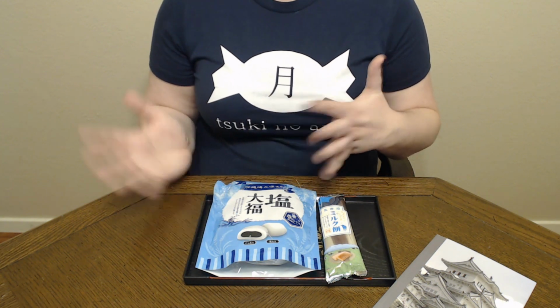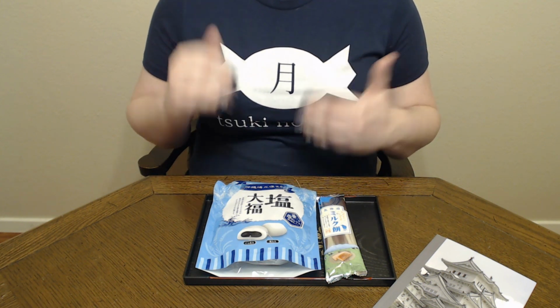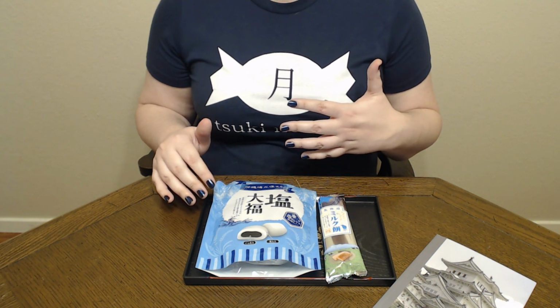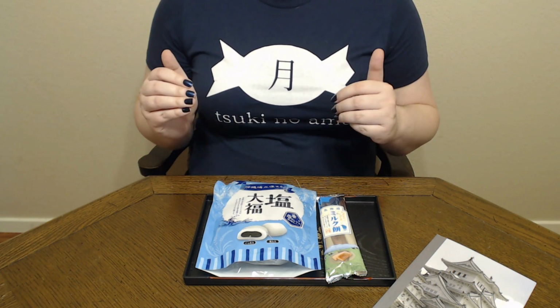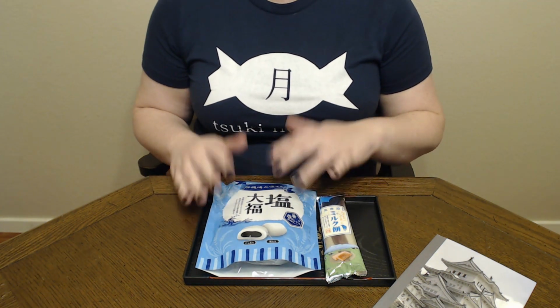It's a really interesting, unique twist. Also, Okinawan Japanese food tends to be very different from mainland Japanese food. And I haven't really had the opportunity to try a lot of Okinawan specific treats or foods just in general. So for me at least, that alone made it worth it to try.